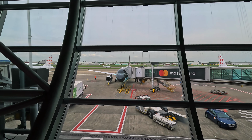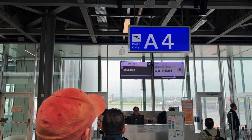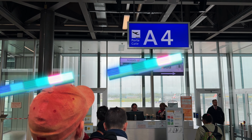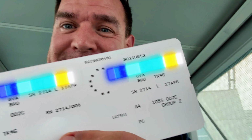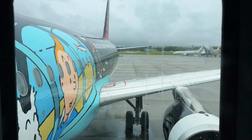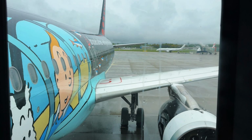It really was my lucky day. Not only was I flying on this amazing looking jet, but I also got an unexpected gate upgrade. As I got to check in, I was handed a new boarding card and I'd be flying in Euro Business for the short trip between Geneva and Brussels. Happy days. Here's a better shot of our aircraft.